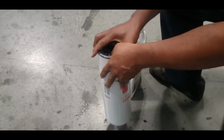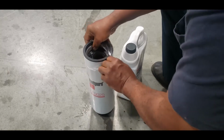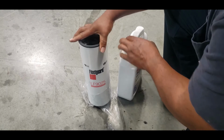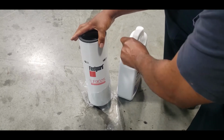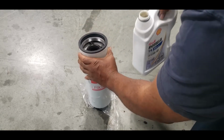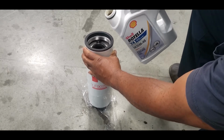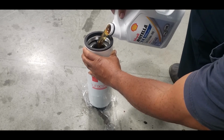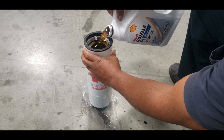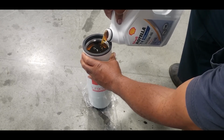It's a good time for us to change the oil, and I like to use the recommended oil filter. I prefer to use Fleetguard for International trucks and Hinos, and I'm going to use 15W-40 for the engine oil. And I like to fill up the oil filter prior to installing it.